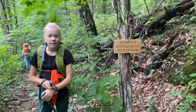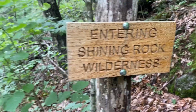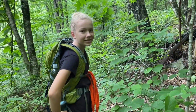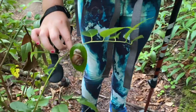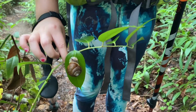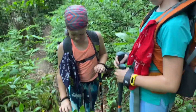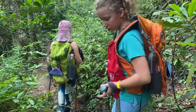We're entering wilderness. So this is Shining Rock Wilderness. Now we're on our own, right? Find our way. It doesn't look different. All right, well, let's go see how the water crossing looks. You ready, buddy? Okay. Oh, wow. Good eye, Naomi. Little snail buddy hanging out. All right, onward march. Yeah, it looks like he's cranky.